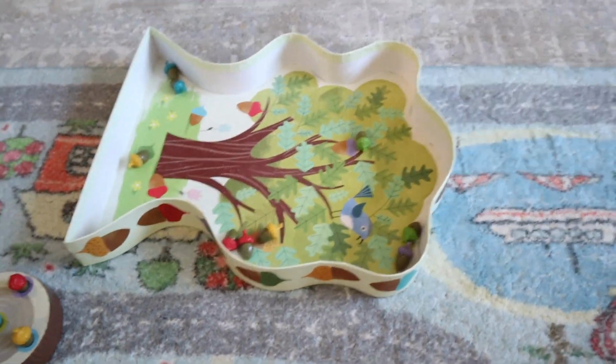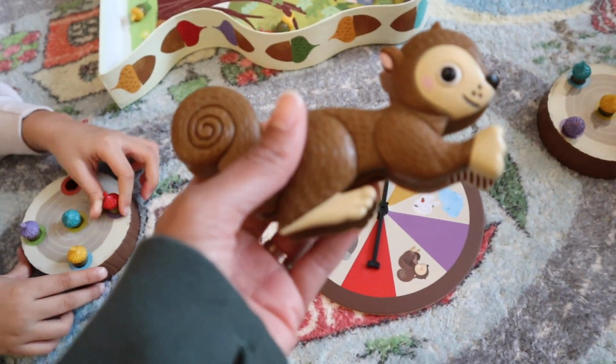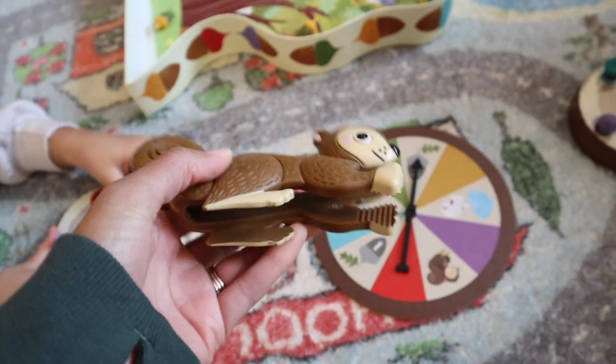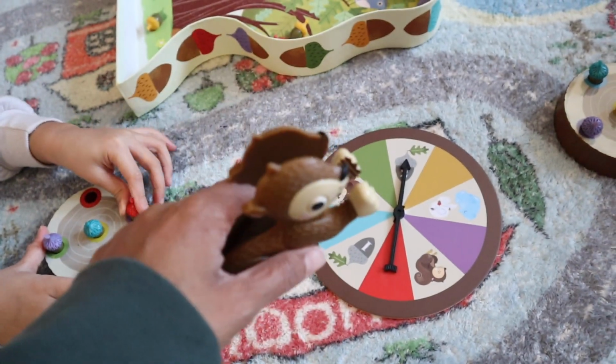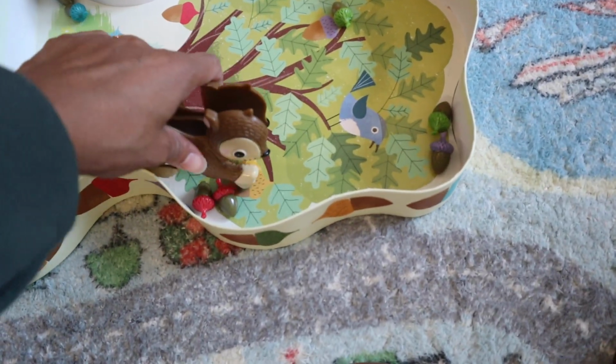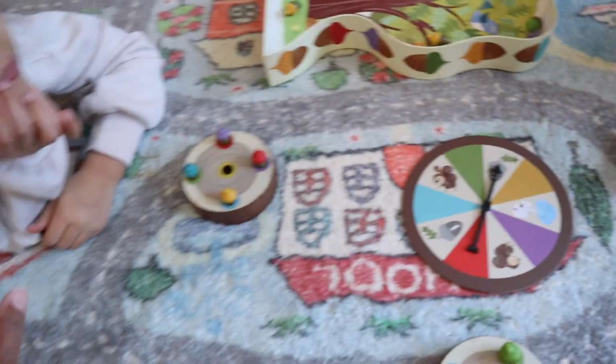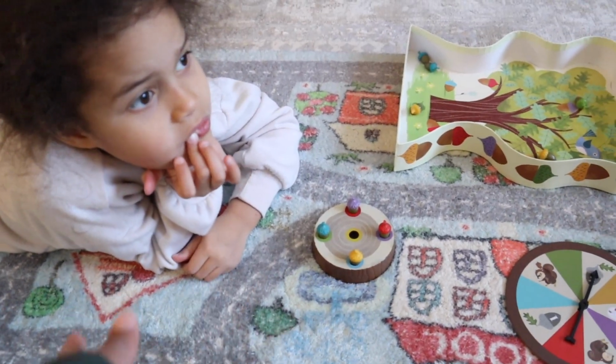I've shared this game before. It's a favorite of ours. What I really like about it is this little squirrel squeezer. I don't know if that's the actual term for it, but that's what we do call it. And they use that to pick up the different pieces. Emmy has been using this for a while and now is really good at it. Alani has been using it since she was little.